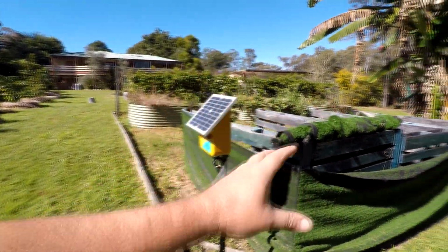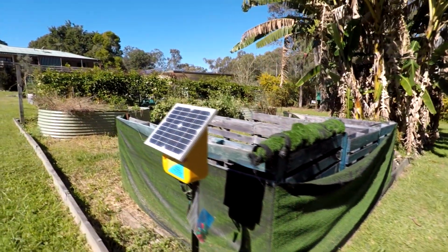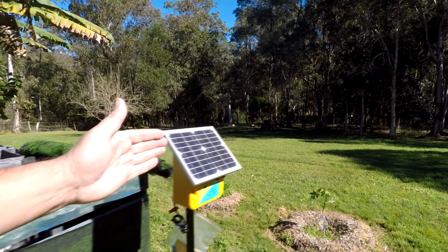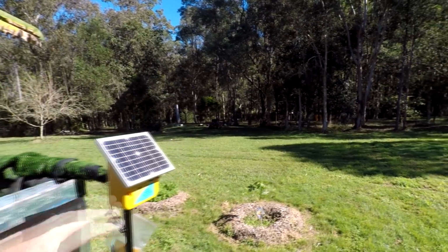It's next to the compost piles that I've got to refurb as well. It's another one of my big projects. So it's going to be solar. It had to be all the way up here because of the sun. And I'll be talking a lot more about this.